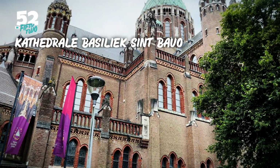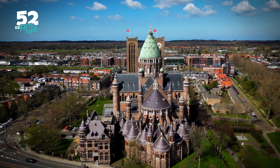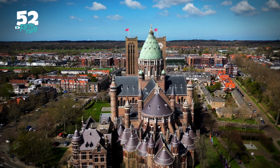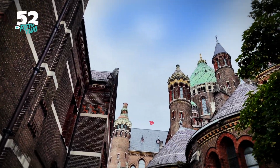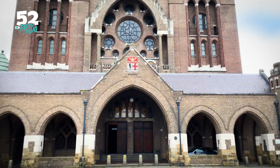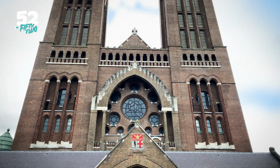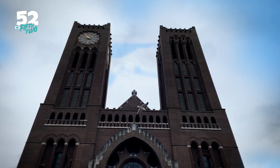Visit Kathedraal Basiliek Sint Bavo. It was designed by Joseph Kuipers and is made up of 12 large and small towers and a dome of 65 meters high. The church contains architectural styles such as Neo-Gothic, Neo-Romanesque, and Art Nouveau. It is very unique, and from all the churches built between 1850 and 1950, it ranked in the top 5 most important churches in the world.